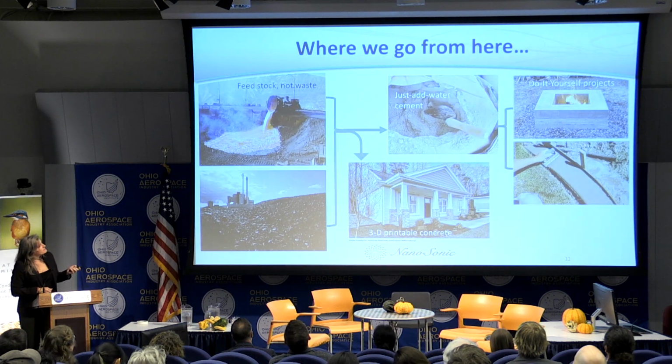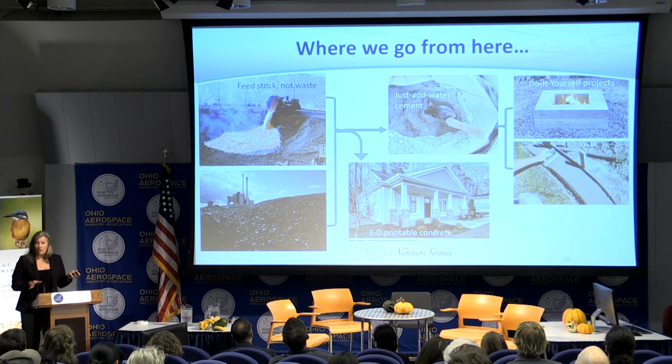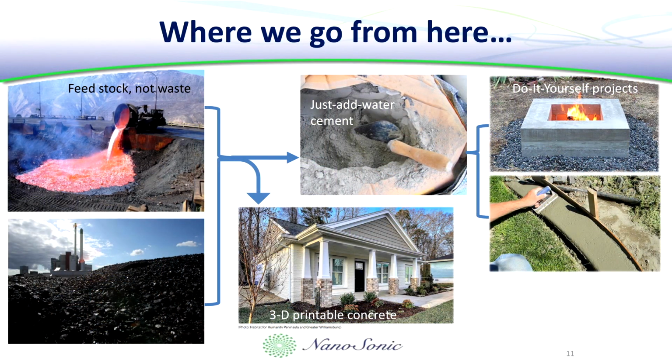And the dream is that we're going to clean up the waste that we've been cranking out for 100 years. We're going to get a quick mix that you guys can use around the home, and we're going to get a 3D printing mix. So I will leave it at that.